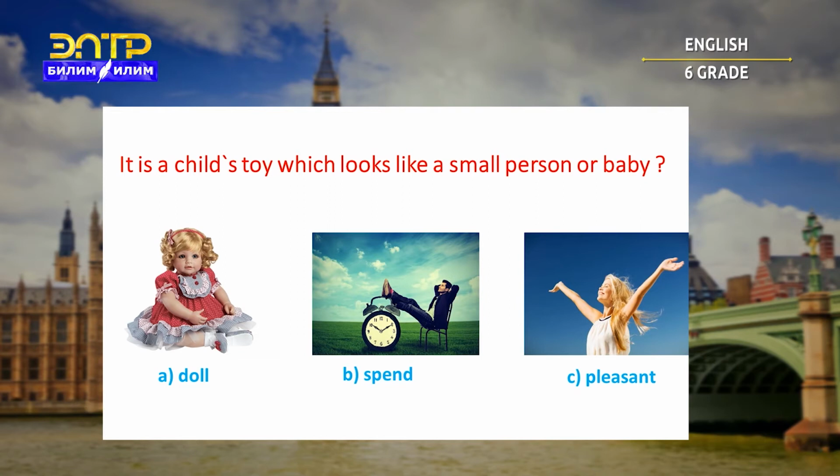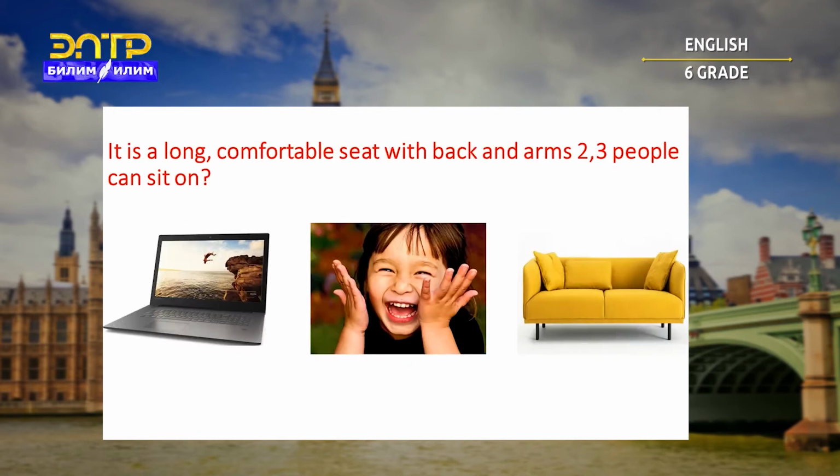Let's check the answer. Yes, students, it's doll. It's a long, comfortable seat with back and arms, 2 or 3 people can sit on. Laptop, loft, or sofa? You have 10 seconds to think.